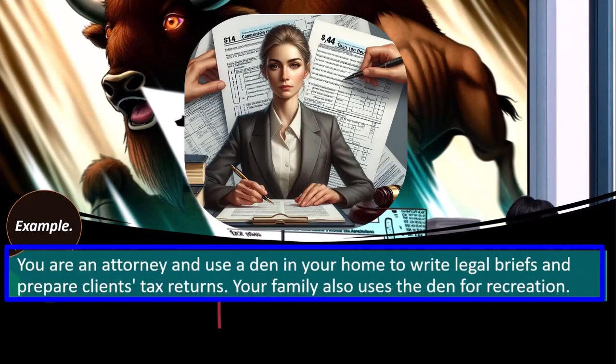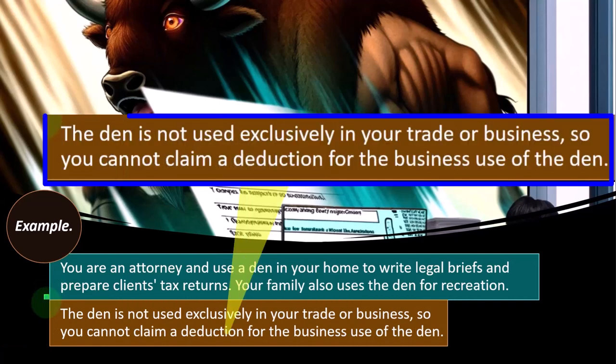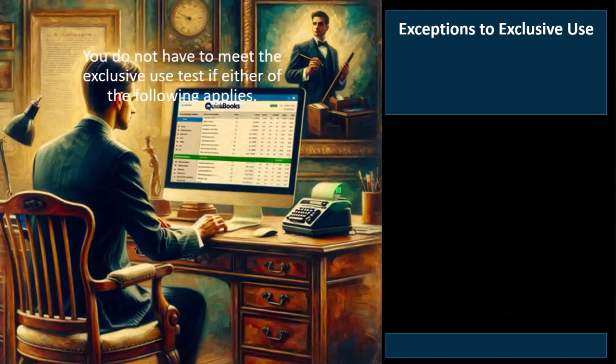All right, example. You are an attorney and use a den in your home to write legal briefs and prepare client tax returns. Your family also uses the den for recreation. The den is not used exclusively in your trade or business, so you cannot claim a deduction for the business use of the den. So the problem here, of course, is that your family also uses the den for recreation. So now you have an excuse to tell the kids to get out of the den. Get out of my den. You're going to make me pay taxes on it, and then I won't be able to pay for your allowance.